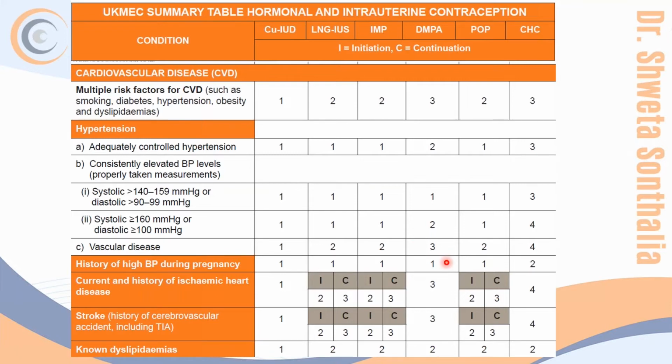If they give you specifically vascular disease, it means they are diverting your attention towards DMPA. Yes, CHC is a contraindication for sure, but DMPA also is a contraindication if she has vascular disease or multiple risk factors for CVD. So these exceptions you have to remember.